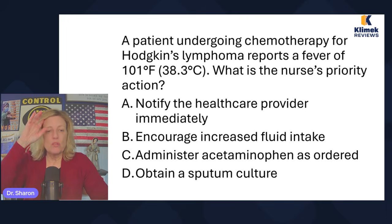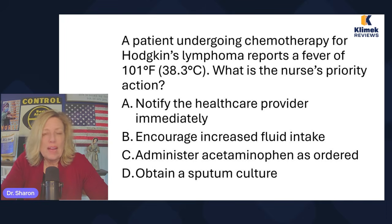So this means I can only do one thing. It doesn't say what are you going to do first. So I have a patient with a fever of 101. If I notify the healthcare provider, I don't administer acetaminophen. But if I administer acetaminophen, then I don't notify the healthcare provider. And I really have to notify the healthcare provider, because with priority, it means you can only do one thing. It's very theoretical because there's never a time in real life that we can only do one thing.